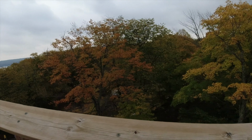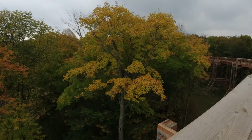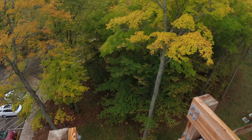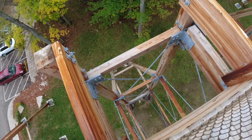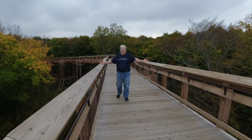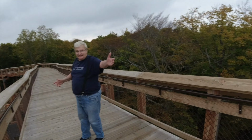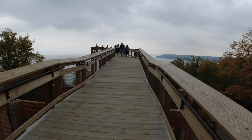You want to do this? Yeah. Take some of the trees. Look at how pretty the trees are. Look how far down it is. This is a walk backwards. Handicap walk. Although I did do the stairs. He did do the stairs. All 800 of them? I don't know.